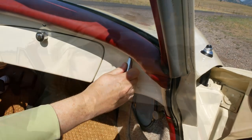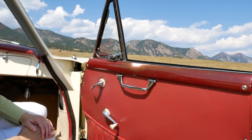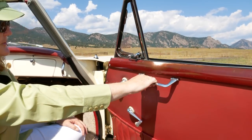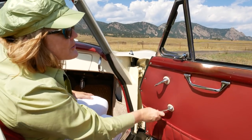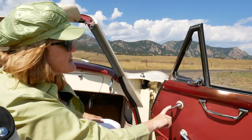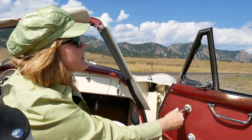On the driver's side and passenger side door, you'll notice that there isn't a typical armrest that you might see in modern cars, but it still has the door pull that pulls the car door open and closed. In addition to that, you have a manual window crank that'll allow you to roll the window up and roll it down. And then you have the door release that will allow you to open and close the door. In addition to that, you can lock it.